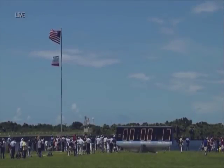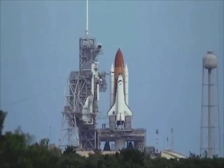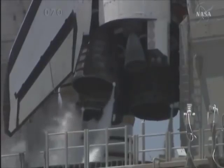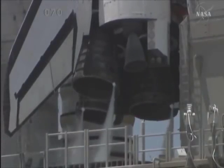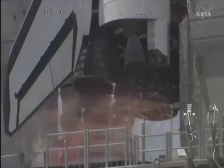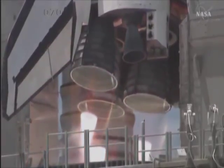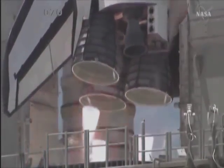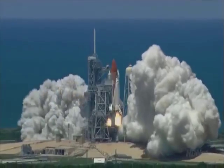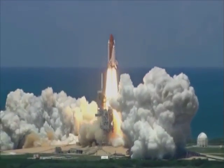T-minus 17 seconds and counting. 15, 12, 11, 10, 9, 8, 7, 6, 2, 1, boost ignition, and liftoff of the Space Shuttle Discovery, returning to the space station, paving the way for future missions beyond.